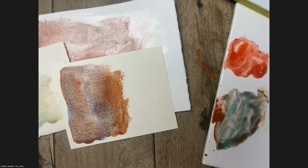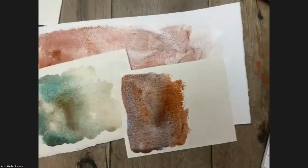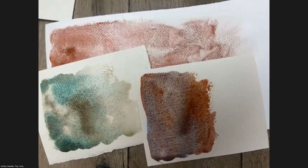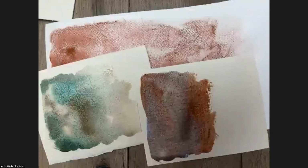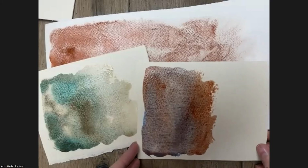So those are both granulating colors, right? So the King's Royal Blue, I think, can anybody answer to that? I think it is granulating. Yes, it is. Thanks, Gio. So all of these are granulating.